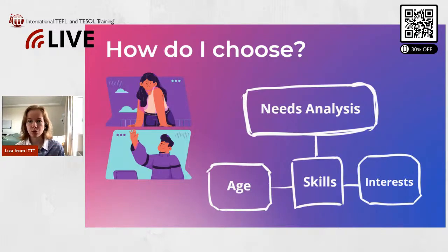And this is the way you find out about their interests. So after doing this initial needs analysis, you can actually move on to the next step, where you pick out those materials, pick out those course books, and start creating your individual lesson plan, individual curriculum for those specific students.